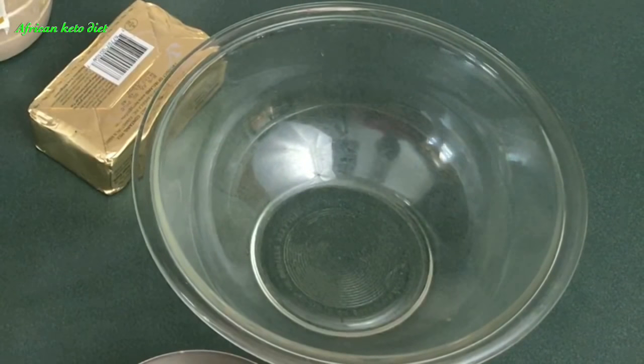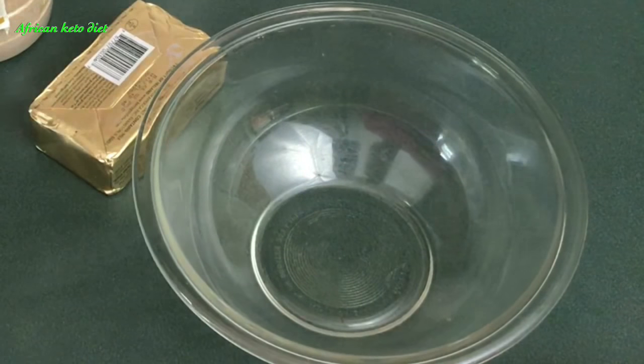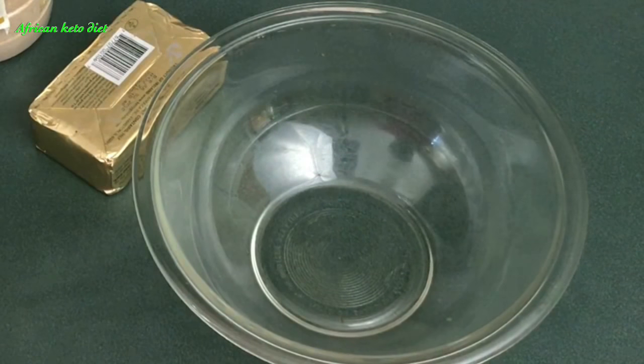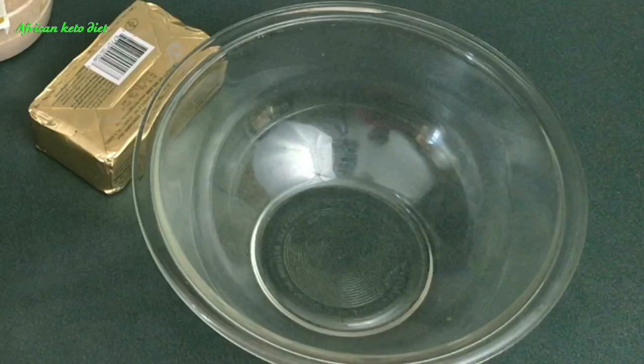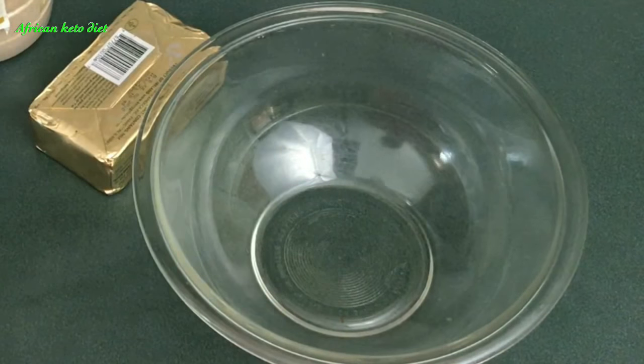So we're done with the filling. I thought about different ways I could make the pastry itself, but oh well, I decided to go with my original plan. So I will be using my zero-carb coconut flour. Why I like it is because it is tasteless, odorless, carbless. You don't have to get tired of your baking because it has the coconut flour taste.